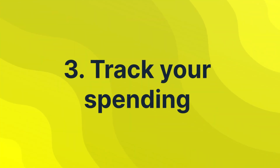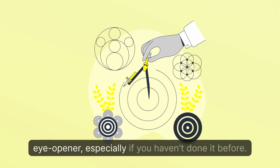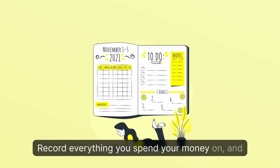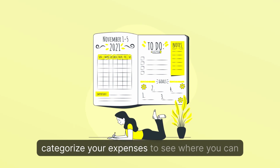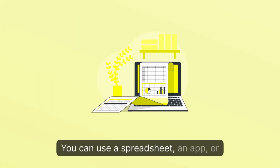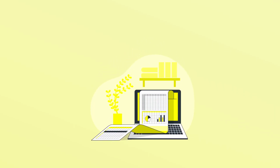3. Track your spending. Keeping track of your spending can be an eye-opener, especially if you haven't done it before. Record everything you spend your money on, and categorize your expenses to see where you can reduce costs. You can use a spreadsheet, an app, or a pen and paper. Just find a method that works for you.